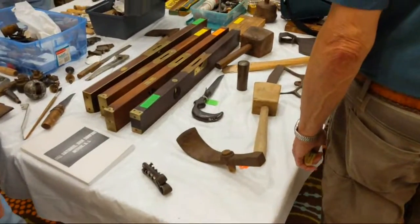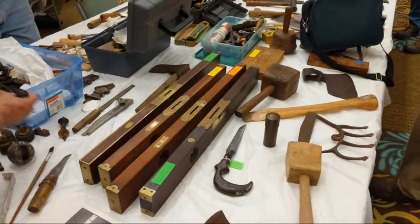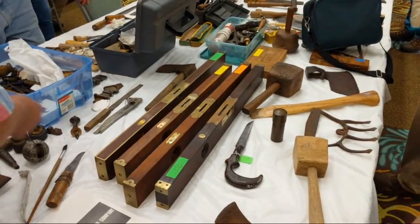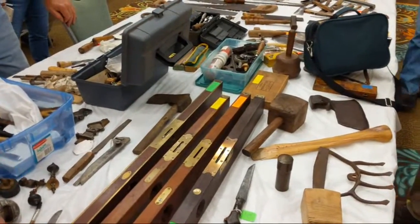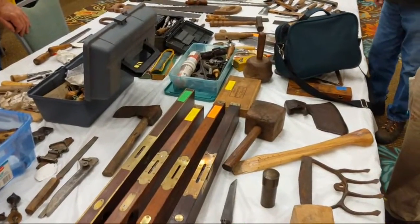So if there's something you want to see, let me know, and I'll try and take a look back at it. Trying to keep an eye on the comments. No, I think I'll keep it. I didn't ask her what wood that was made of. I might have to go back and ask her that.